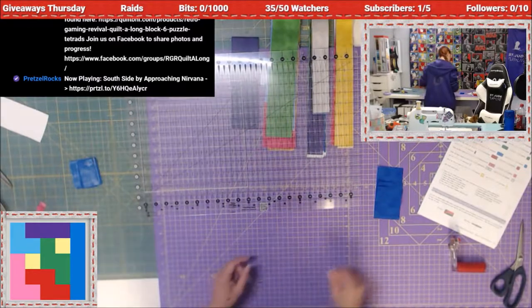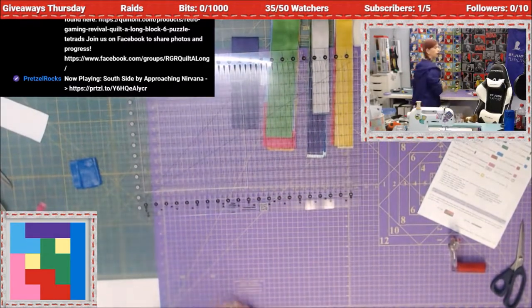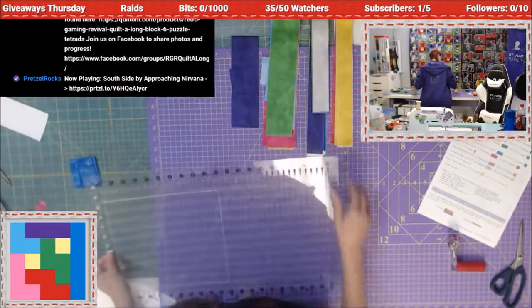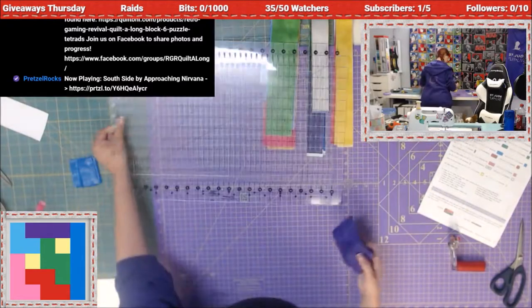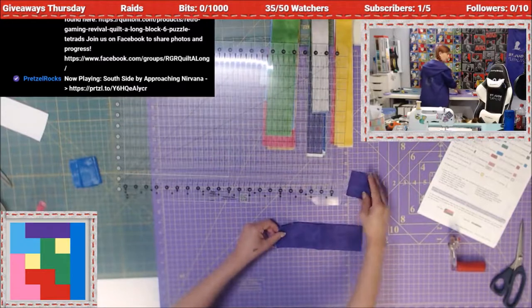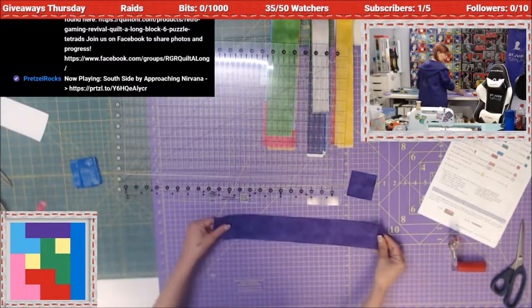All right, so next we've got purple. Oh, and then I'm going to take this and set this aside up here out of the way, just so that whenever I finish with the block, I can take all my leftover pieces, put them in the block, and have it ready to go in case I need it. All right, purple. Now, purple, I had a single piece from when I did that before, so I am not going to use this square, so that's fine.